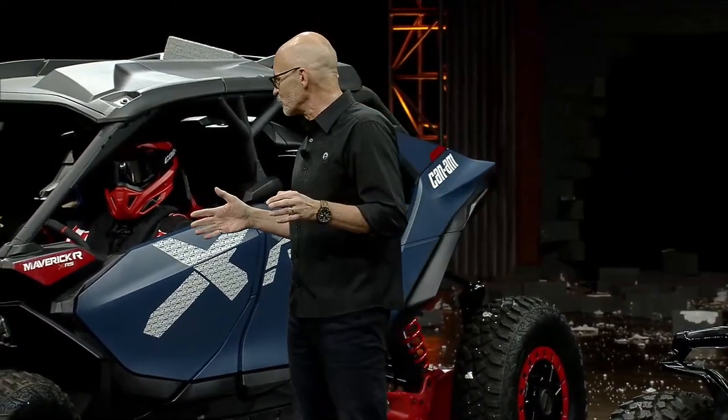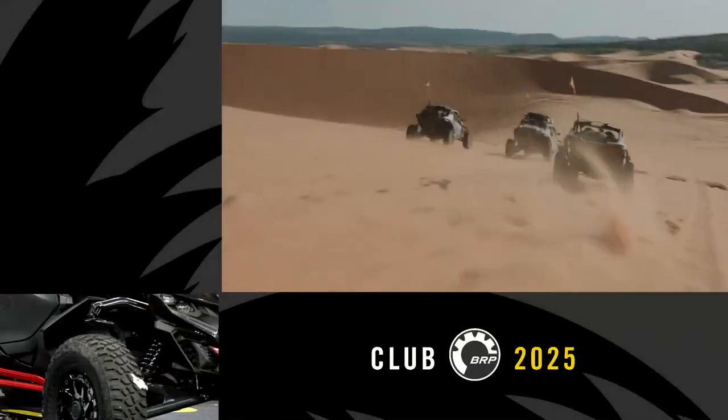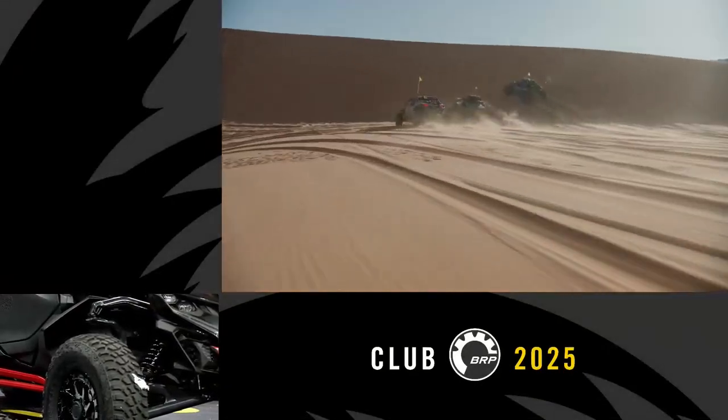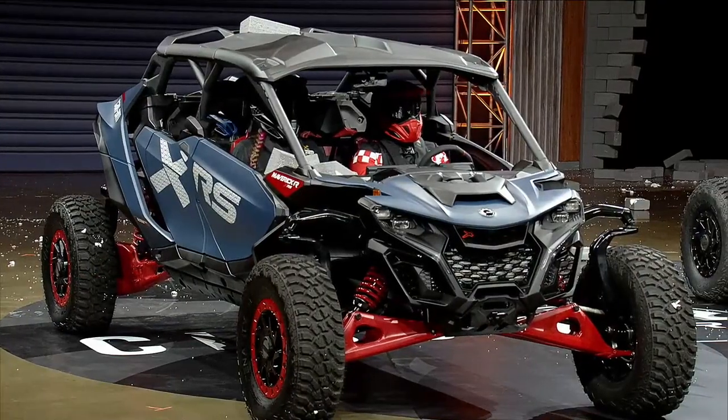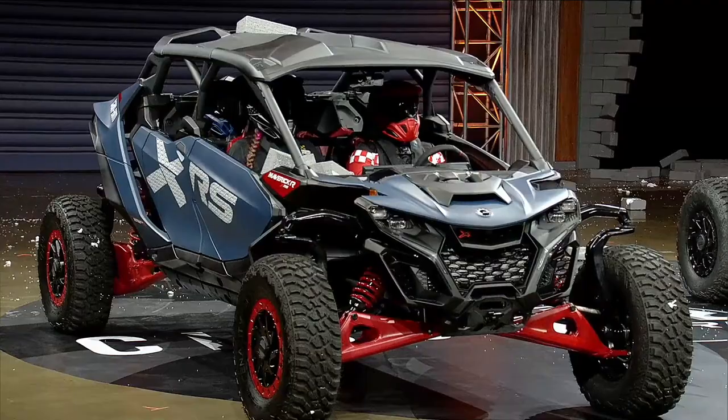But again, looks-wise, it's a stunner. And by the way, for model year 25, all Maverick Rs will feature black tall knuckles and top suspension arms. And all XRS packages will be available in 3 color combinations to choose from, including this gorgeous new dusty navy color combo. So now you can show off exactly the way you want to.